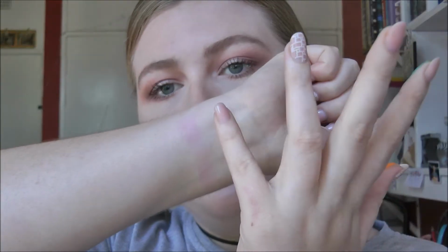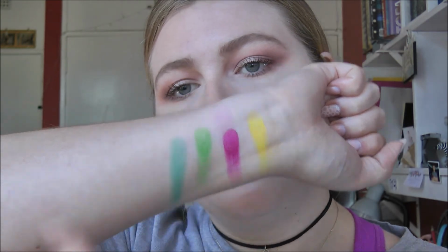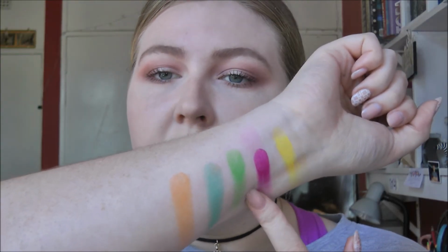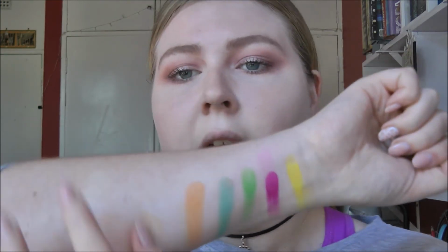Okay guys, so just to give you a bit more of an insight on some of the other colors, I'm going to quickly swatch a few of them onto my arm. Those 5 shades. As you guys can see, this yellow and the fuchsia are very pigmented, but the green and the blue and the orange are a bit less pigmented. They look a bit chalky.